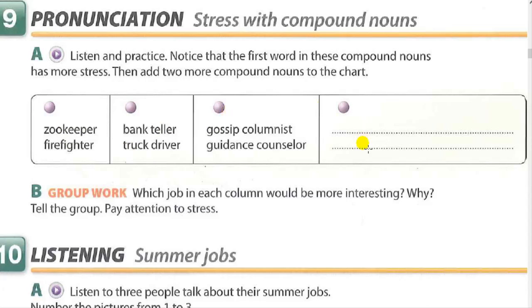Here we should add more compound nouns. Examples: bus driver, taxi driver, bus station, bus stop, traffic lights, police station, post office. So here, part B, group work.